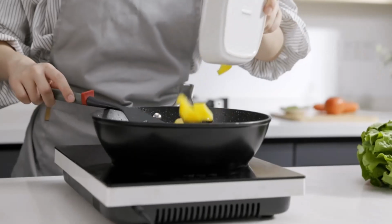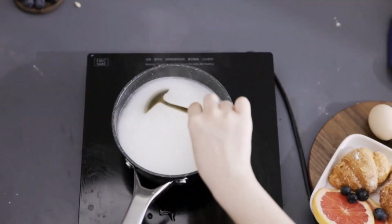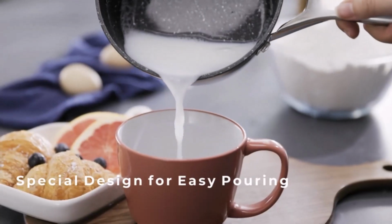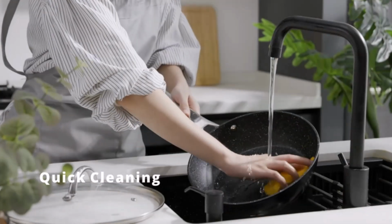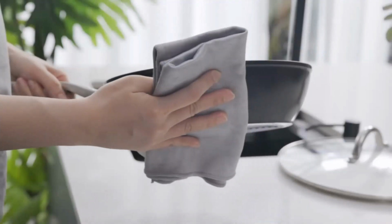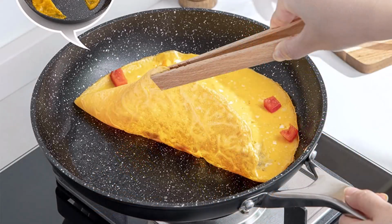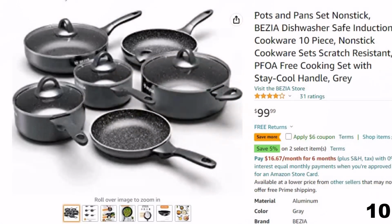To compile our list of the best induction cookware sets, we've researched and evaluated a range of the best-selling induction cookware sets on the market, costing between $46 and $569. Our top pick is CAROTE Cookware Set. Read on for a list of our top picks, as well as a buying guide on how to select. So, let's get started. Number 10, Pots and Pan Set Nonstick.